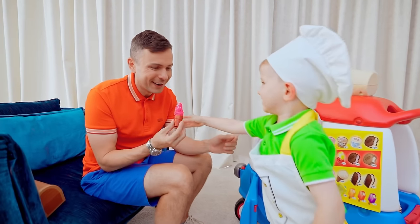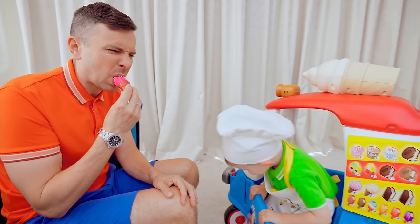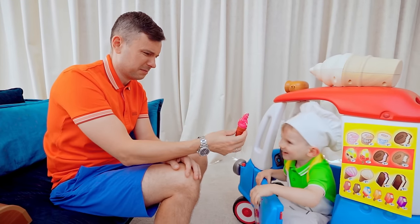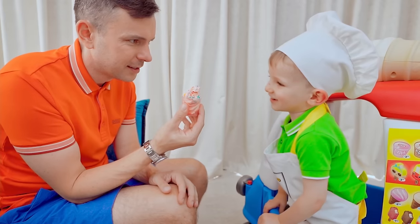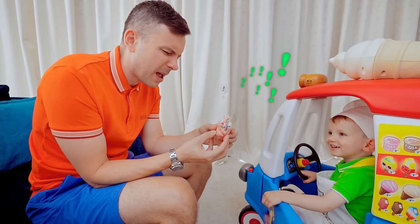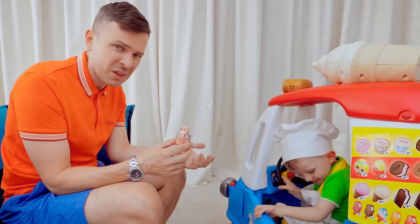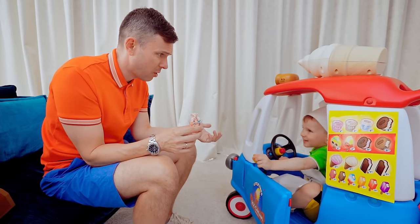Wow, strawberry. Smells good. It's not real. Also, give me another one. Okay. Oh, what's this flavor? Vanilla. Not again. Yuck. Let's go to the grocery shop. Buy the real one. Let's go.